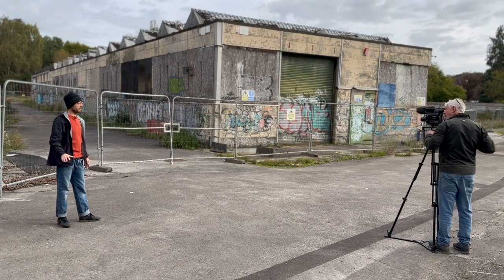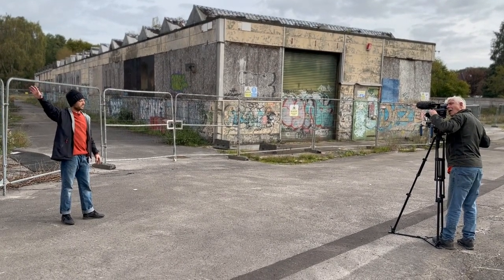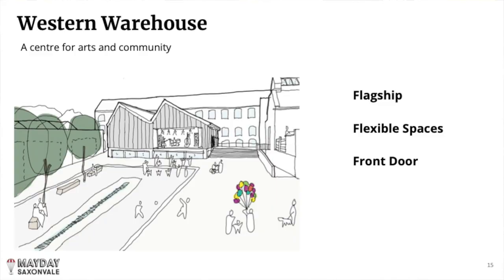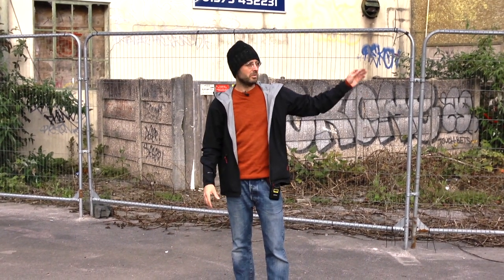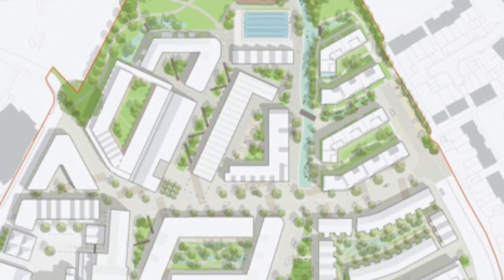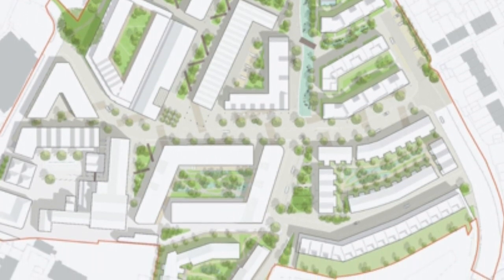The other key public spaces are a more intimate, inward-looking space adjacent to the Silk Mill and the Western Warehouse, with a focus on arts and festivities. And the other one that's sometimes missed is this green corridor that Simon at Landstory Design has worked hard to achieve, which is basically revealing the culvert and the waterway that exists within the site and stretching a green corridor up through the residential areas.